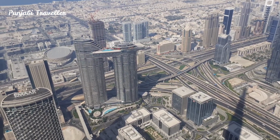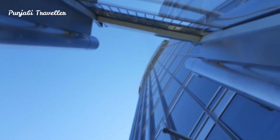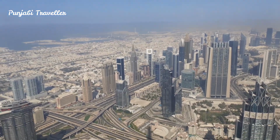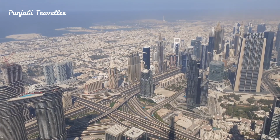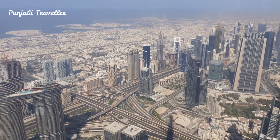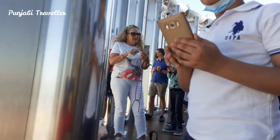Right now we are on the northern side of the tower, and this tower, if you look up, it's not too much from here. I think all in all it has got 163 floors, out of which the observatory is located at level 124 and level 125, and then there is one more at level 148. That's for a little bit extra pennies.